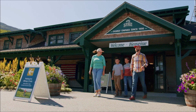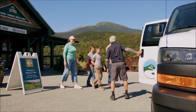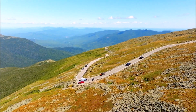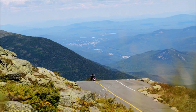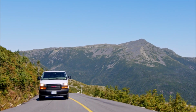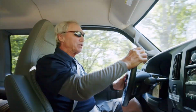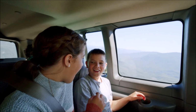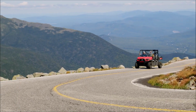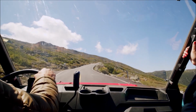We provide transportation. We do guided tours up the auto road, and we also have a drive yourself option. So there's different means of getting up there. You could use your motorcycle, you could drive your own car up. Like I said, you could take one of our guided tours with our experienced drivers that will give a narration as you're going up the mountain as to what you're seeing in the history of the mountain and so forth. You can also take a four-wheeler up if you choose. So there's plenty of options here for you.